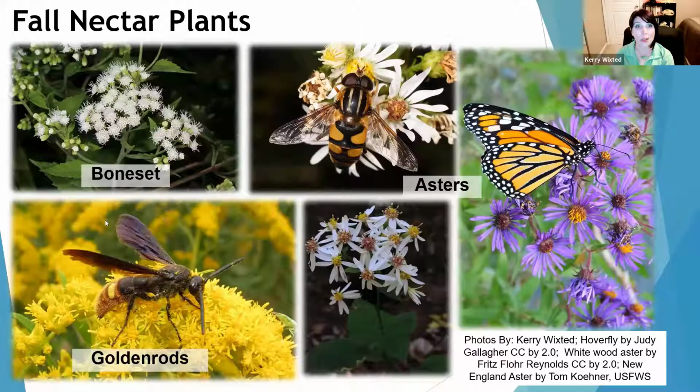Those goldenrods, so not all goldenrods are fall goldenrods, but there are some species that are fall blooming, and we've got a lot of goldenrods. So if you have shade or you have full sun, you've got wet soils or dry soils, just like there's a viburnum for you, there's a goldenrod out there for you.